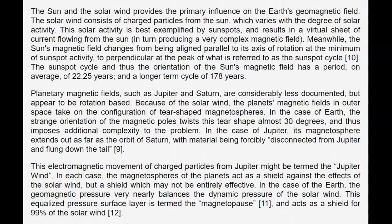Now remember, our sunspot cycle is about 11 point so many years on the average. That's also the orbit of Jupiter around our planet. Planetary magnetic fields such as Jupiter and Saturn are considerably less documented but appear to be rotation-based. Because of the solar wind, the planet's magnetic fields in outer space take on the configuration of a tear-shaped magnetosphere. The same way with the Earth, guys, we see it being blown back. In the case of the Earth, the strange orientation of the magnetic poles twist this tear shape almost 30 degrees and thus imposes additional complexity to the problem.